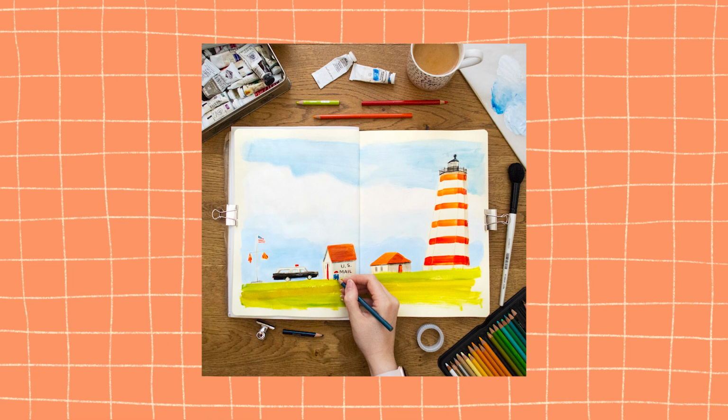One of the good things about referencing from films is that you don't have to think about the layout or anything, because the director's already done that for you. So you can literally just copy the screenshot. And yeah, this was just a nice way to ease myself back into it.